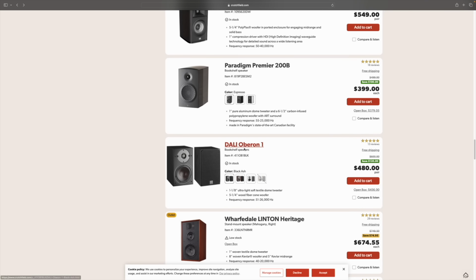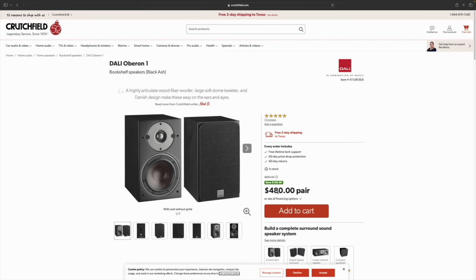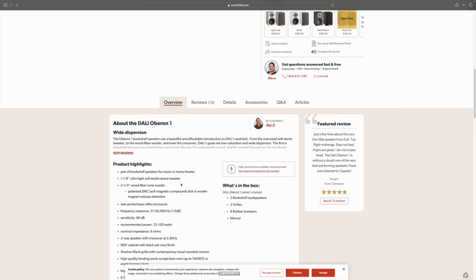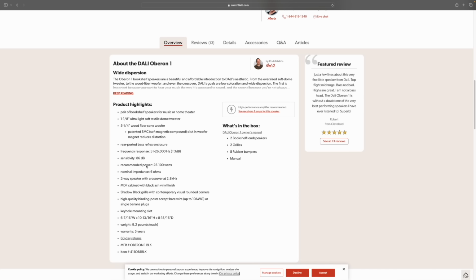Ooh, Dali Oberons. All right, I love Dali speakers. In 100% transparency, I've never heard the Oberons, but if they're a step up from the Spektor series, I imagine this is a great deal at $480. What do you have, 5.25? Yep, 5.25 inch woofers. They make them themselves, and they're great. Very neutral speaker, but yet very accurate tonally. And then you have a 1 1/8 inch ultralight soft textile dome. 86 dB, goes down to 51 hertz, 6 ohm nominal impedance. This would be one that I would look at hard.